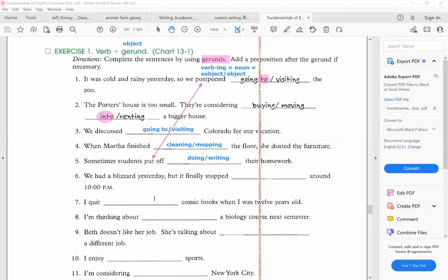Number six, we had a blizzard yesterday. So a blizzard is like a snowstorm, but it finally stopped snowing around 10 p.m. So again, as a reminder, for stop, you have to be very careful. If you say stop to snow, it means something entirely different, right? It feels like you're a god and you stop doing whatever you were doing to make it snow, and it doesn't make sense. All right, so it stopped snowing.